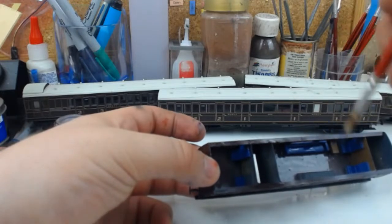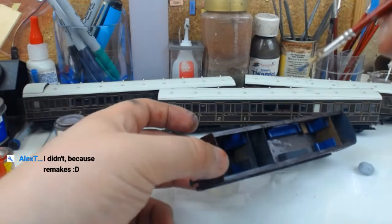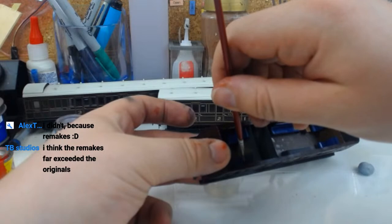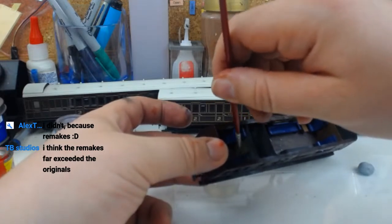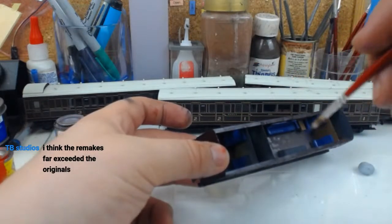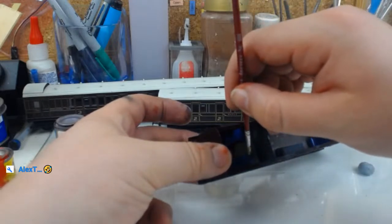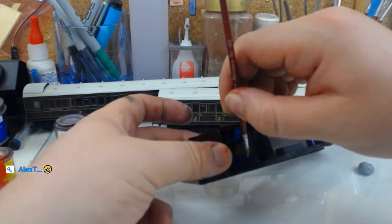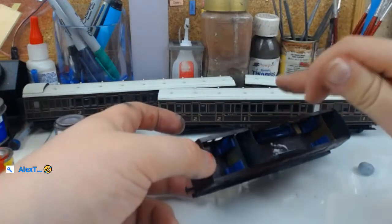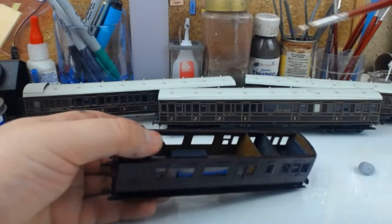Film remakes smack of no creative... I mean, there is a degree of no creativity to all remakes, yes. It's okay to be wrong. I think the remakes far exceeded the originals. No, I think the originals were much better. I don't think I've ever seen a film remake where I've considered it better than the original. Ever.